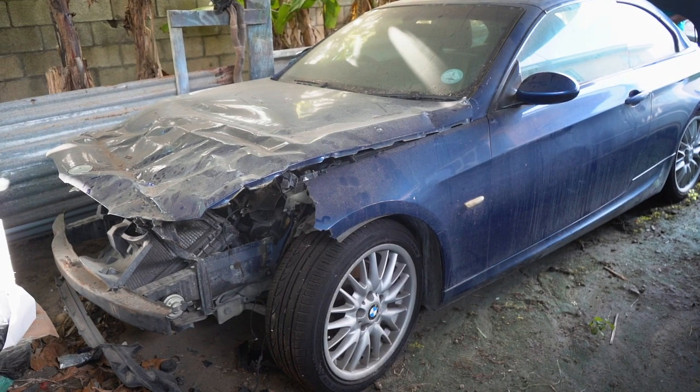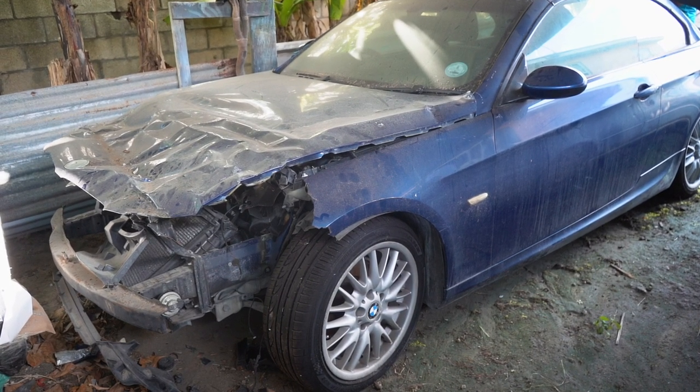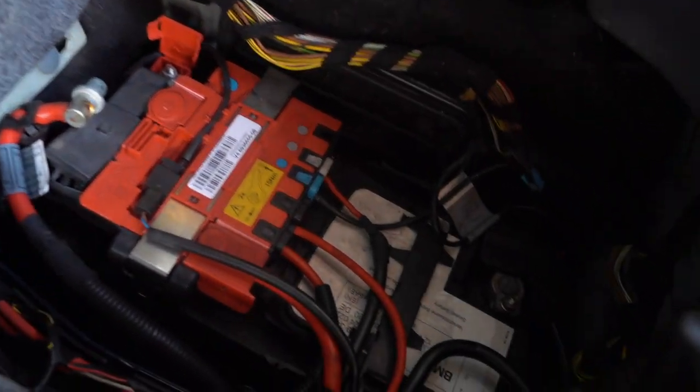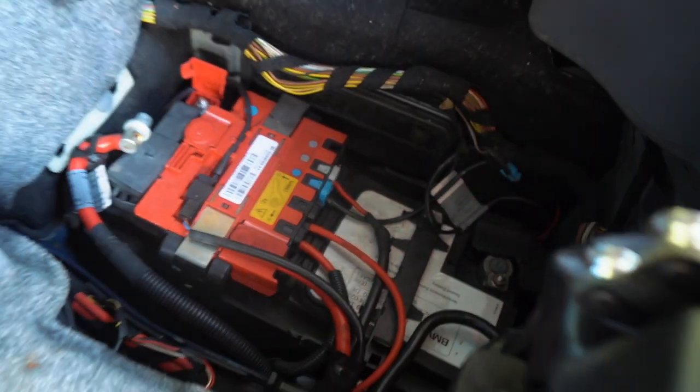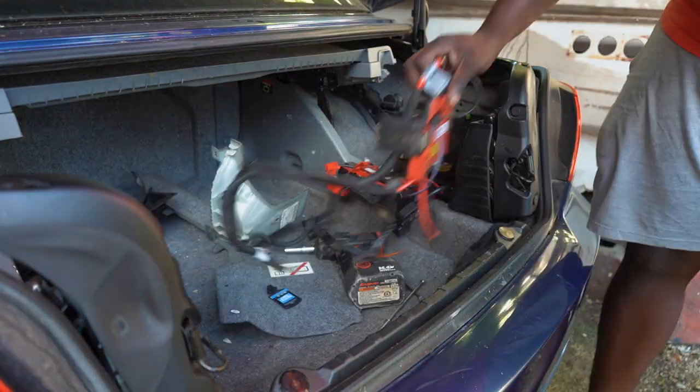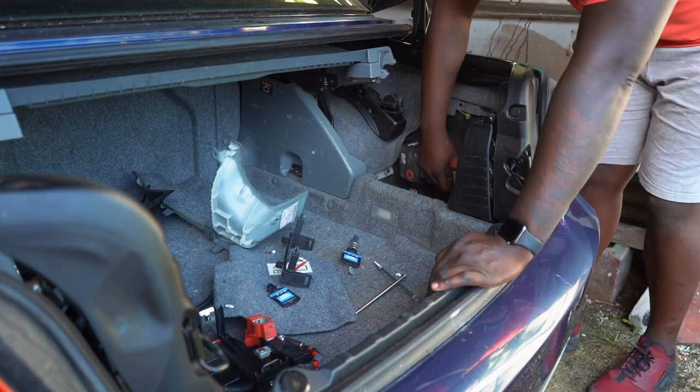So by the time I got there, I was shocked. This is the first time that I'm seeing the car in person, but I was happy because the damage doesn't look that bad. I got my boy Dario to give me a hand, and I wanted to get started with swapping out the battery because I wanted to see if the car could start. This car has been sat for 2 years in my nan's garage.